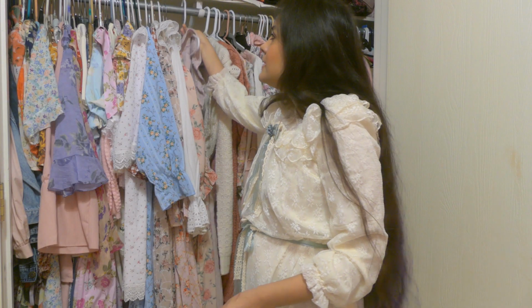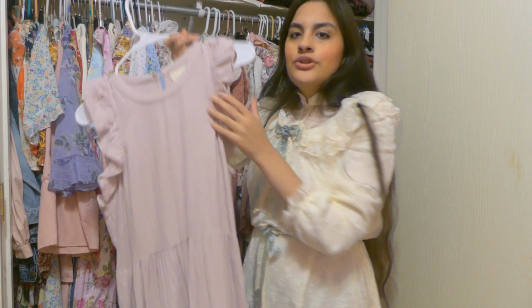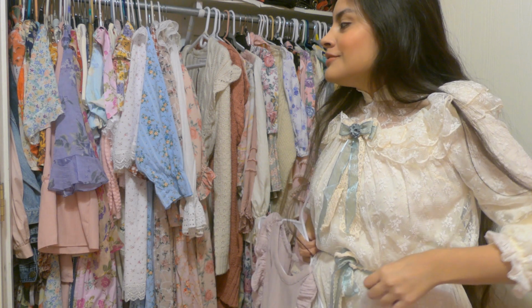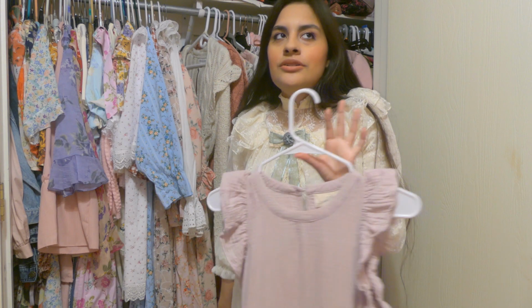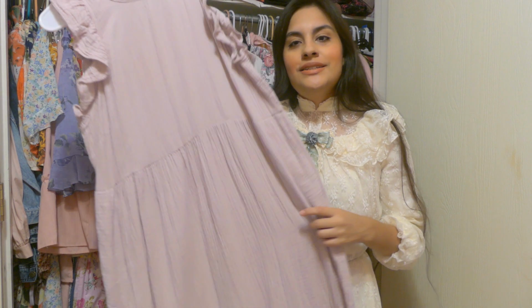So I have two things that I got from Target, and the first one is this other dress. I mean, I just live in dresses, that's why you see a lot of dresses. It's just what I wear, okay? I just feel really comfortable in dresses. They're just what I like. Dresses and skirts, I basically live in that. But this dress is so beautiful.